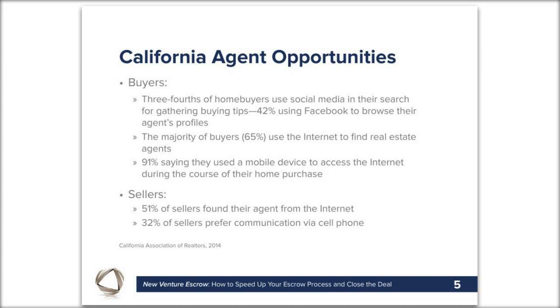So some of the interesting statistics that we pulled, obviously people using Facebook: the majority of buyers find their agent 65% of the time online. So it's really important to have a presence. 91% say that they're using a mobile device through the course of the home purchase. So people are mobile, people are using the internet, people are using social media for a variety of things. And again, we're at New Venture Escrow and through our technology looking to continue that as an extension of the agent through the contract and through the closing.